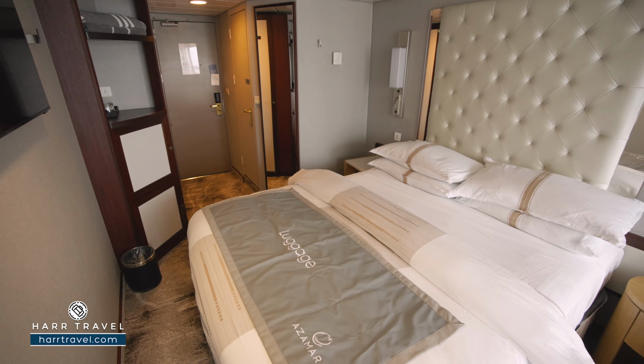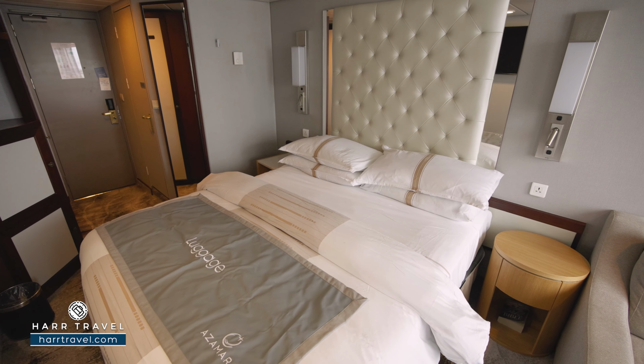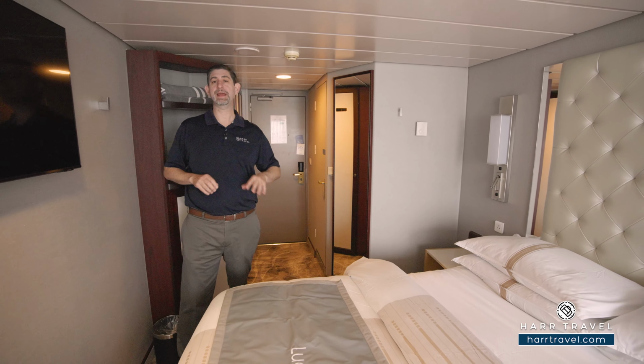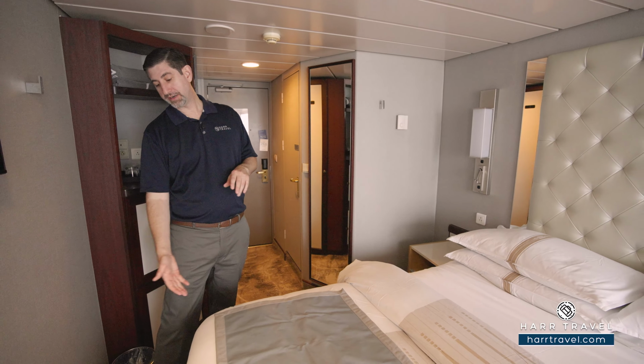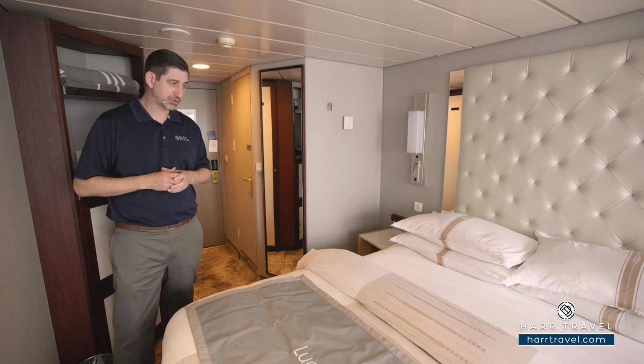So we head further in, you're gonna find the bed. Now they just upgraded all the beds on the entire ship. You've got upgraded pillows, linens, and the mattress. Now you've got plenty of space underneath the bed to tuck your large bags away, and it can separate apart into two twins if that's your preference.